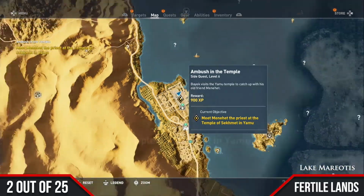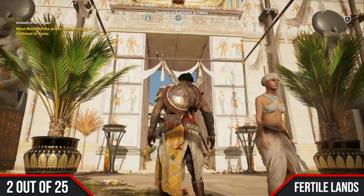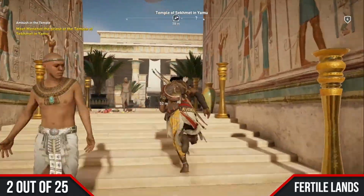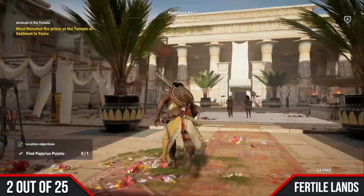Fertile Lands. The scroll for Fertile Lands is hidden in the Hypostyle Hall in Lake Mariotis. You'll find it in the upper level above the pool, just casually lying on a table.